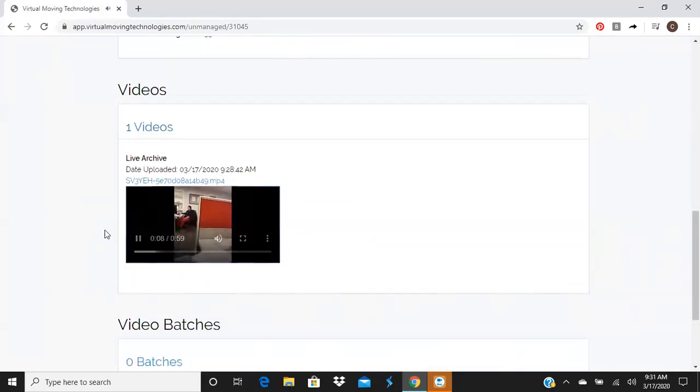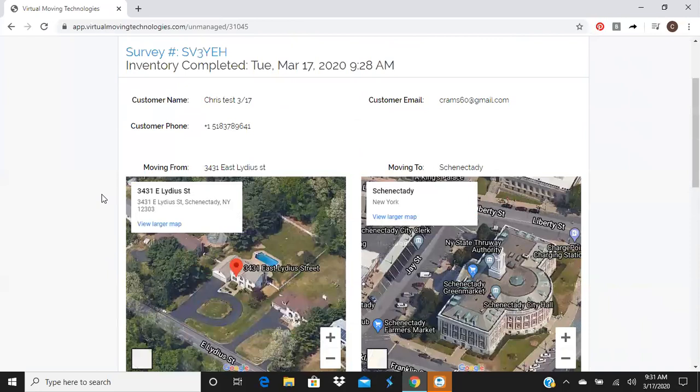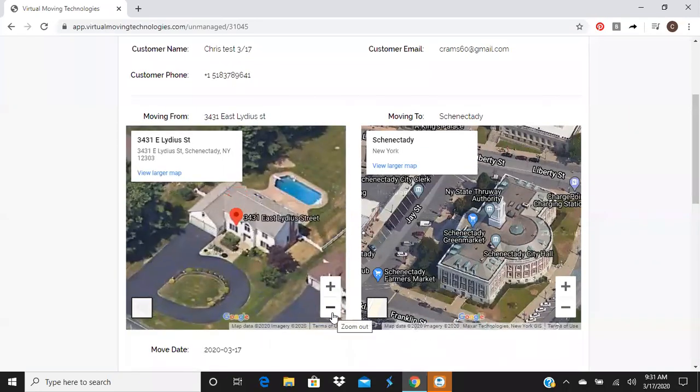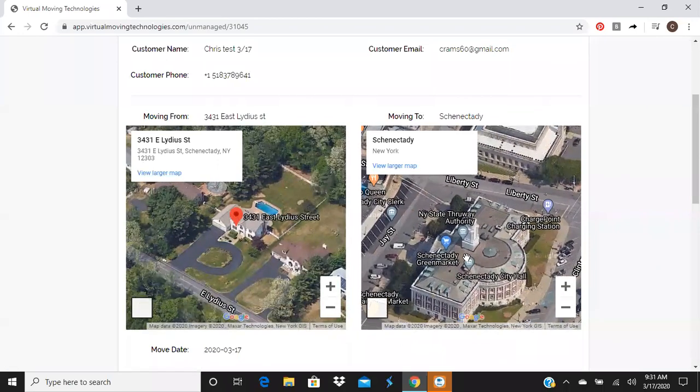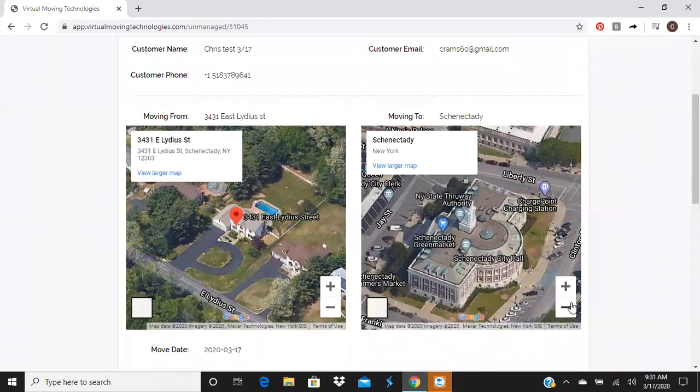Chris, can you also show them the maps up at the top where they can see access? Yep. Like I said, if you did enter the addresses correctly, you will be able to see these, and you can zoom in. This is just Google Maps here, and you can move it all around. You're very familiar with this, I'm sure. But it's nice to have them pop up without having to enter all this stuff again. Yeah, that is kind of handy.